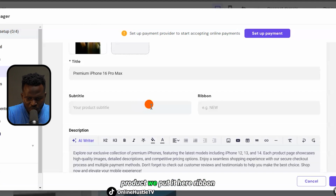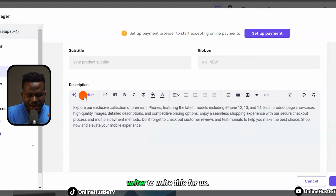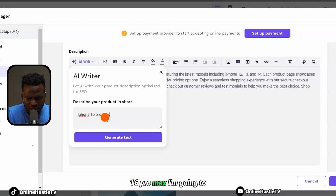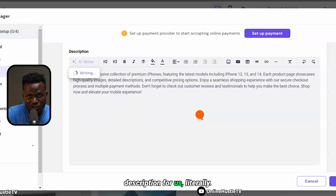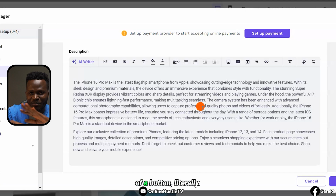Subtitle of the product, we put it here, ribbon, put it right here. This is the description of the product. You can also use an AI writer to write this for us. My product is iPhone 16 Pro Max. I'm going to say generate text. And of course, it's going to write a description for us, literally. So it says the iPhone 16 Pro Max, the latest flagship smartphone from Apple and blah, blah, blah. So it has written this for us just by the click of a button, literally.